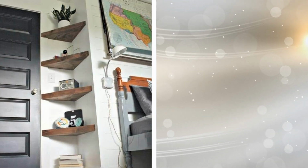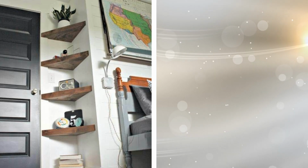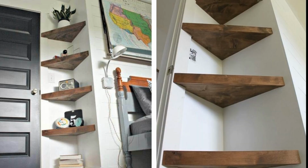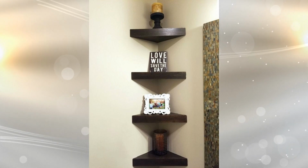21. Unused corners can be filled with custom shelves for a little additional storage space. Place a vase or some other decorative item on the top one, just to give it a little flair, and then use the lower ones for things like shoes, knickknacks, extra remote controls, books, and more. Since the shelves are custom, you can space them however you want.